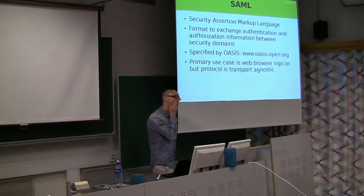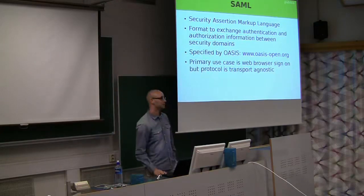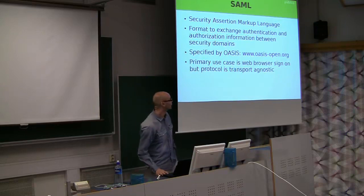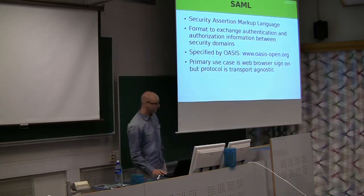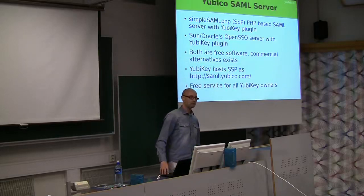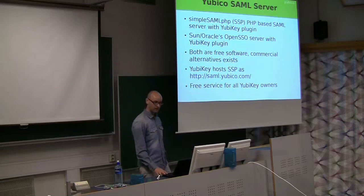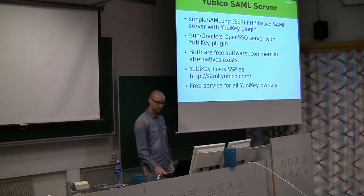We also support SAML, which is a long way coming. I don't know when it started, around 2000 or something like that, but it's more of an industry response to federated authentication. There's a bunch of implementations of it as well, and people have integrated support for YubiKey in them. SimpleSAMLphp is a Norwegian project, and I like the design of it, so we are using that. But some people have done integration into OpenSSO, and we are now using Shibboleth to integrate YubiKey support as well. These are just examples of where YubiKey can be used.